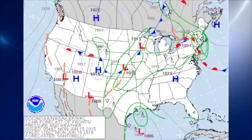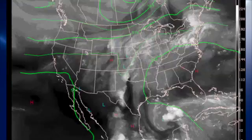Our Tuscaloosa Skycam shows we have some high cirrus clouds across the Alabama sky this morning. And it looks like the sky will stay mostly blue with high pressure both at the surface and aloft, keeping our weather mostly dry. We may see an isolated shower or two.